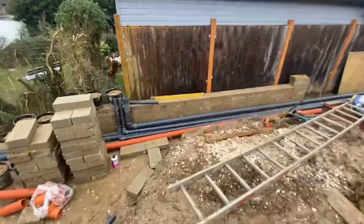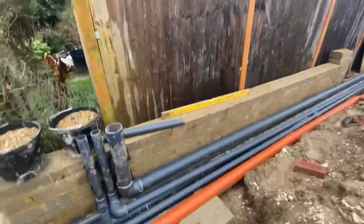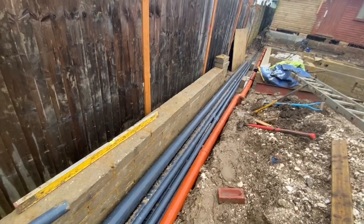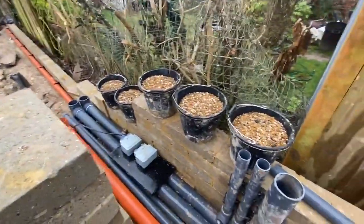So you've got there the pipework runs. That's all return pipework, that one. So bar the brown toilet one, basically that's all. So you've got the 4-inch returns from the backy showers. You've got 2 2-inch carrying a waterfall that can be put on a timer.